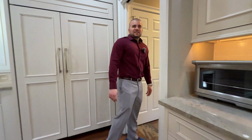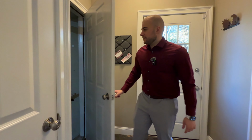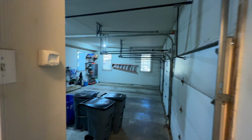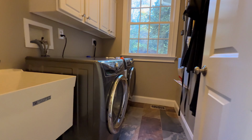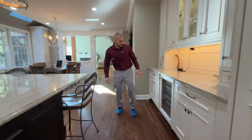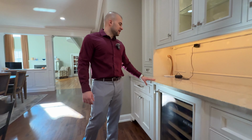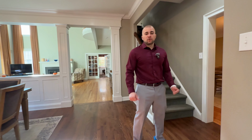All right, making our way outside of the kitchen, we're gonna be looking at the 3-car garage. So you have 3 cars. And then behind you is the laundry room. Also right here, you have a little wine rack, which is really cool. Awesome. And another countertop. Now we're gonna make our way upstairs.